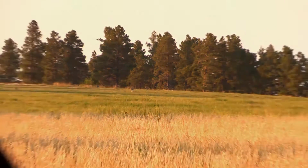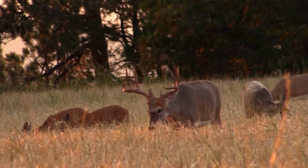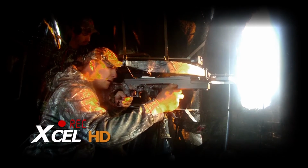Got deer all the way around us. Oh, that's nice to see. Now with the big 5x5 just within range, Jason gets ready to take his shot.